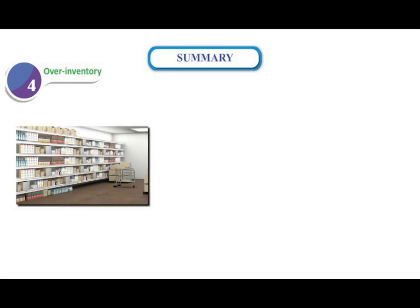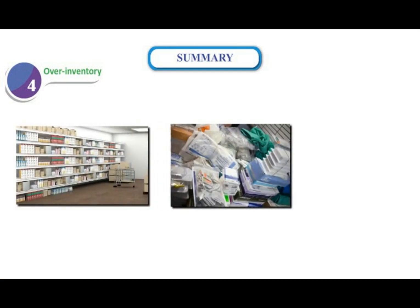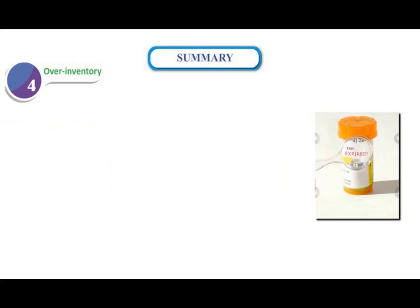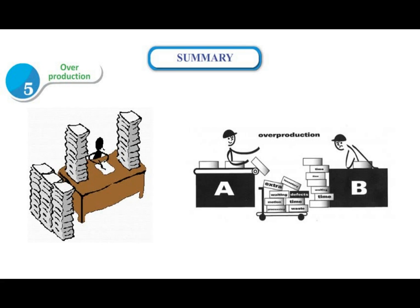Number 4. Overinventory, that is, overstocked medication on units, overstocked supplies on units and in warehouses, out of date or expired medications. Number 5. Overproduction, that is, duplicate charting, multiple forms with same information, copies of reports sent automatically.